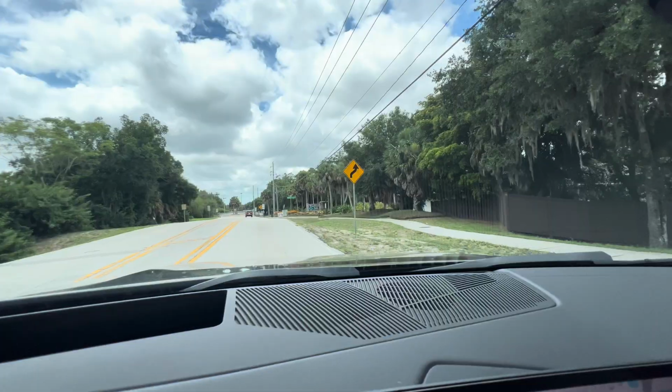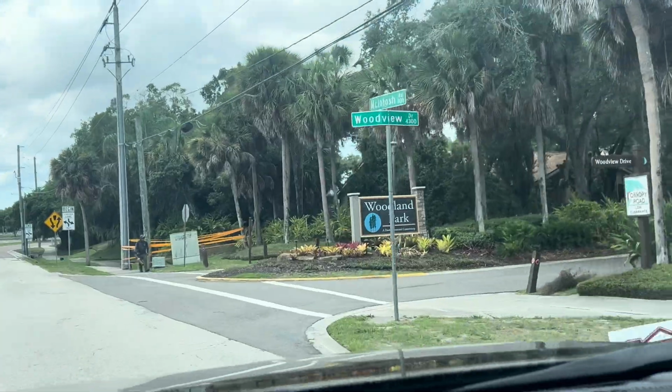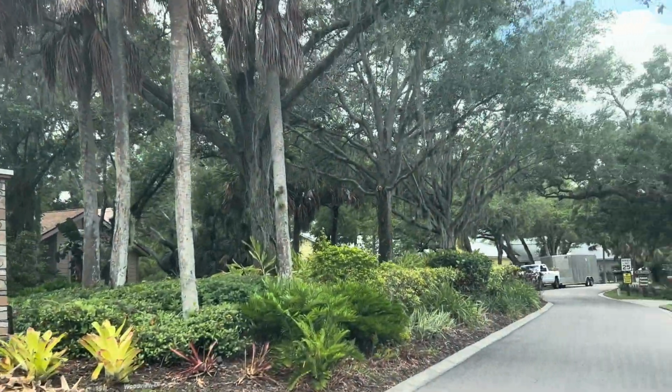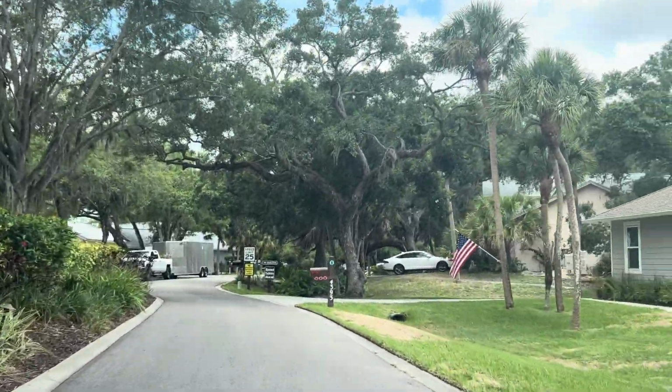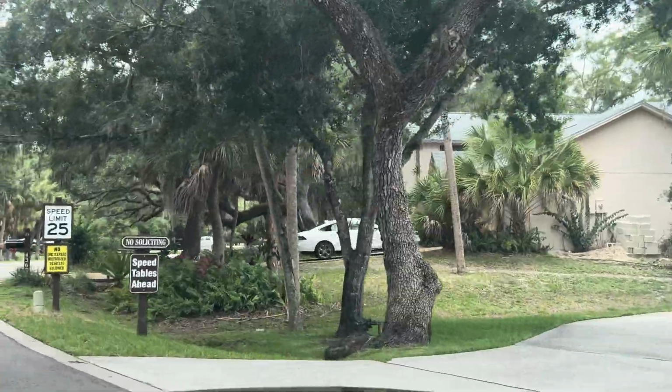So I just really love this neighborhood. It's always been really a cozy spot, I thought, and I just want to show you around here. I remember when I first moved here in 2002, Woodland Park was actually one of the very first neighborhoods I saw. So maybe it's more nostalgic for me. It reminds me of back home because it's a lot of trees and very wooded and lush, and I really love that. That is one of the reasons that makes Woodland Park so unique.